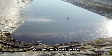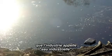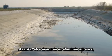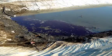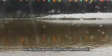What you see here is the flowback pit of what you call flowback water, frac water, or what the industry likes to call produced water. Before the water can be hauled away and disposed of somewhere, it has to be emptied into a pit, an earthen pit or a clay pit, sometimes a lined pit, but a pit where a lot of it can seep right back down into the ground. Colored flags. I have no idea what those are there for. Maybe it's the grand opening of a new pit.